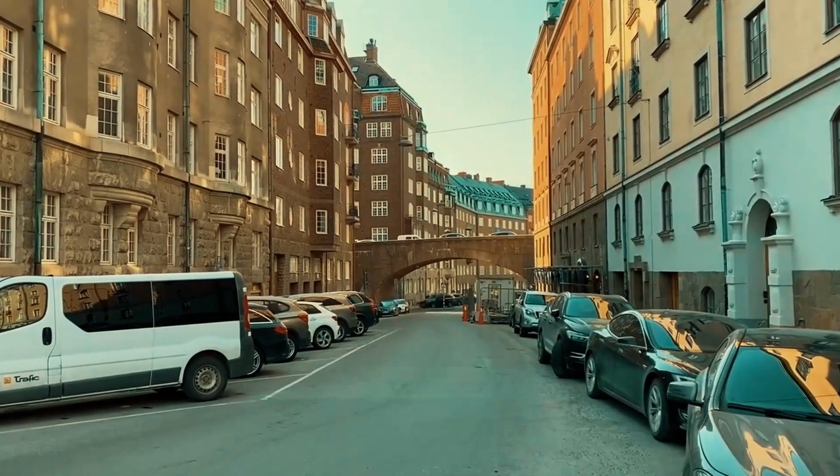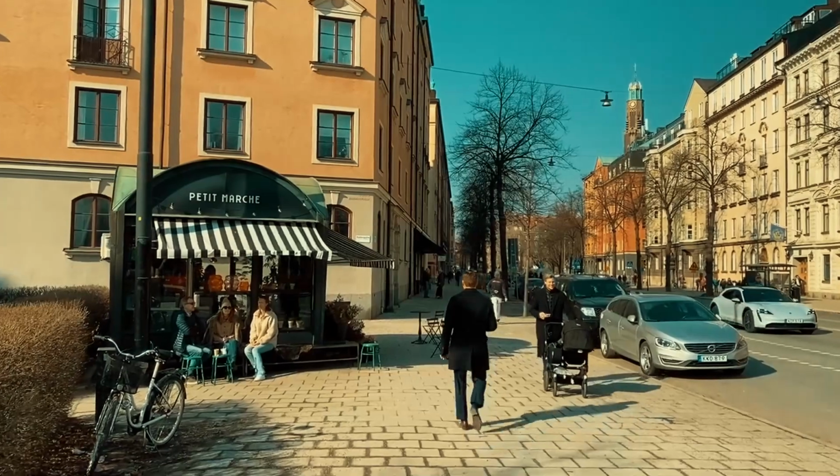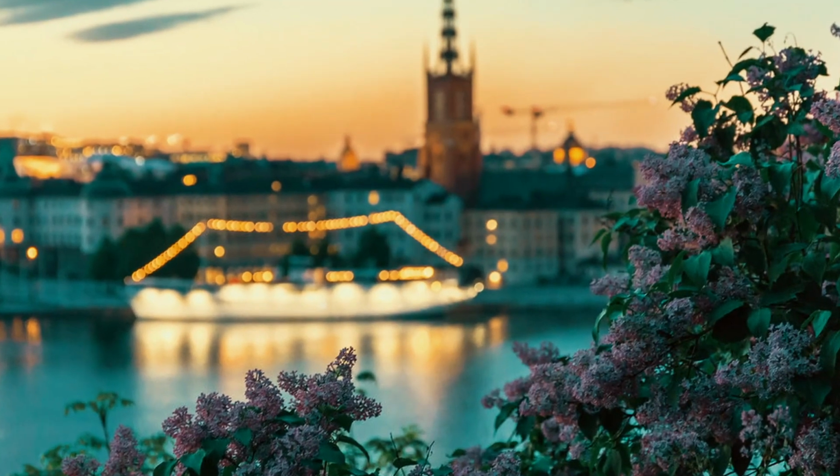Well, spring is finally here, so put your best shoes on and just take a walk. The Östermalm area is just beautiful this time of year, so set off on an adventure through the streets and parks and just discover the city for yourself.